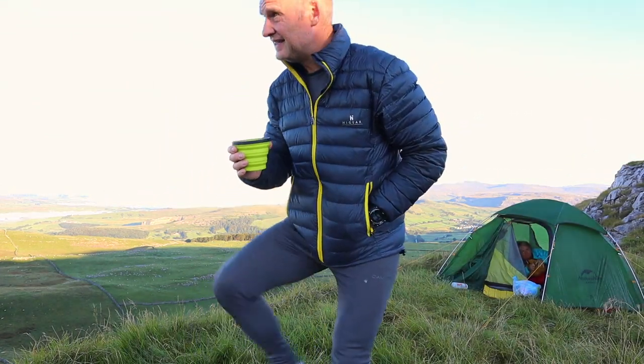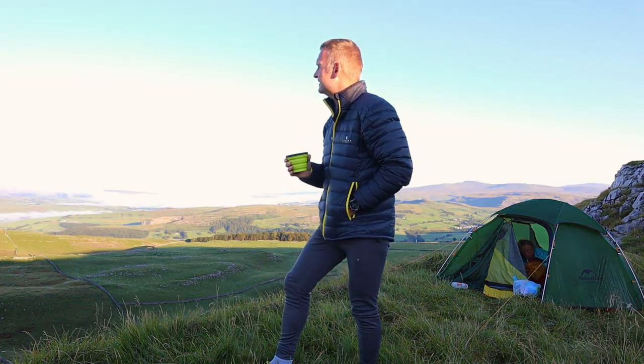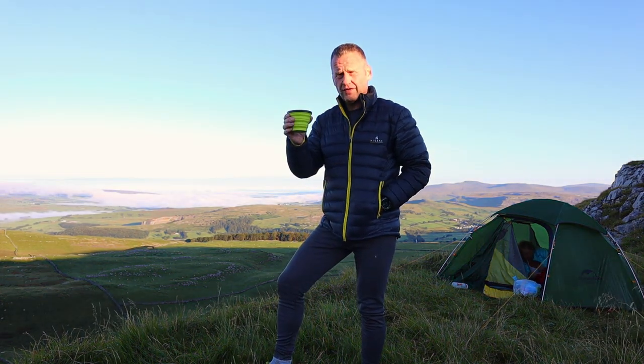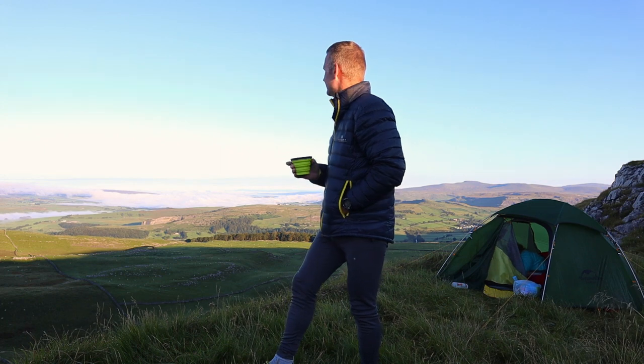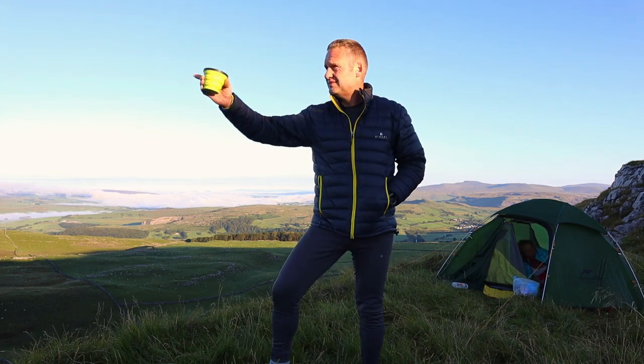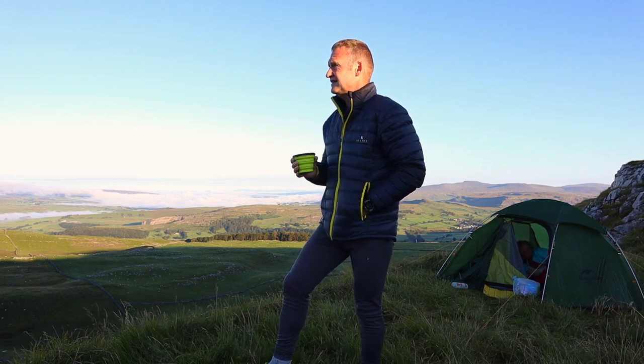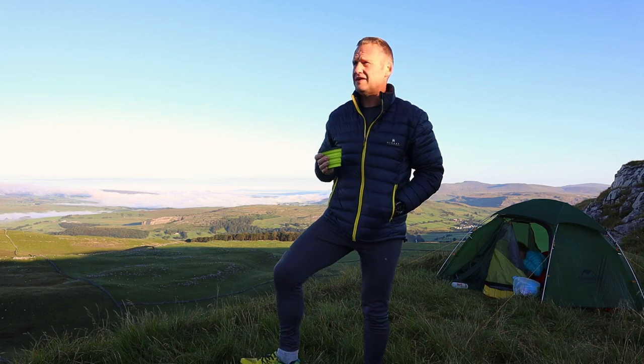Morning. Good night last night. Just enjoying the first coffee of the morning. Got a low cloud there. Bit of a cloud inversion coming in through the valley. You can just see Pendle Hill in the distance.